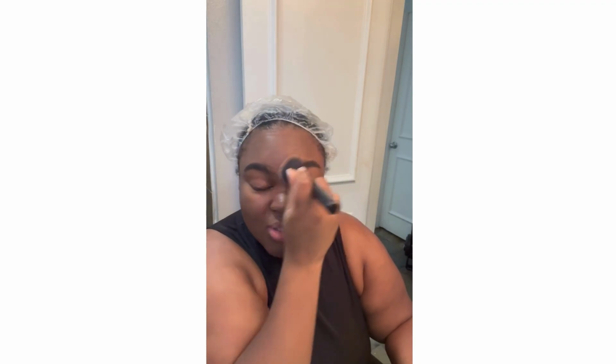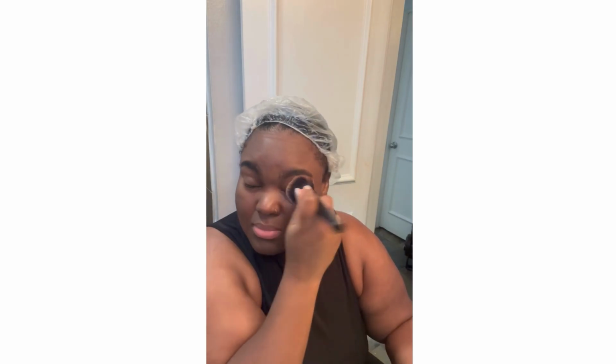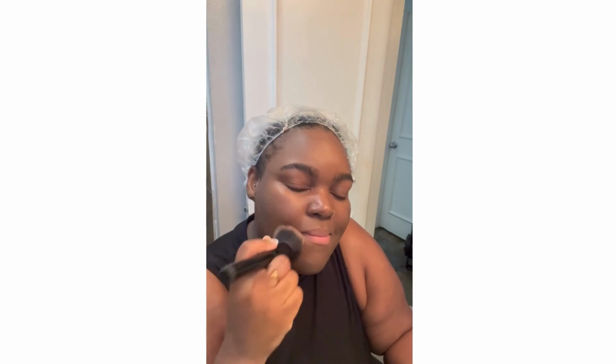But you see how it just goes on so well, and again, it's so light, and it just keeps my skin looking glowy and moisturized. You can't tell that it's not makeup. It looks like foundation, but as far as coverage, I guess, it's light. It still kept my skin looking pretty natural. That's what I like about it.